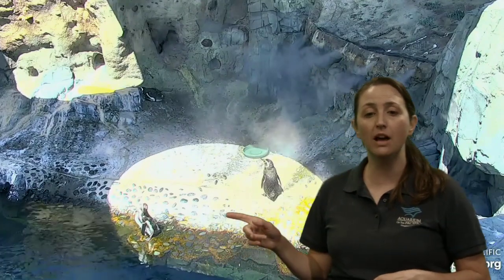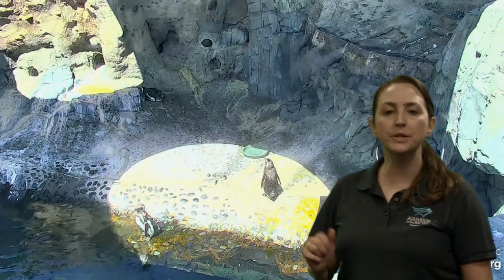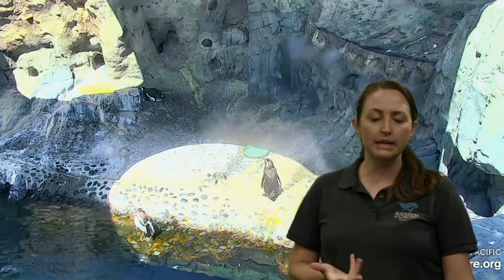Here at the aquarium, it's very convenient for them to come out, so they often love to come out on land because they get food provided for them. But when you're a penguin out there in their natural habitat, you have to do a lot of hunting for your food. But they do come on land to have their babies and to molt, and we'll talk about molting as well.